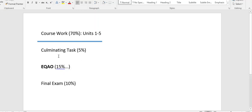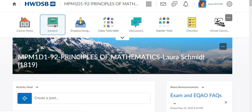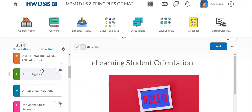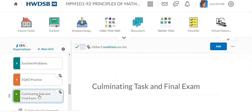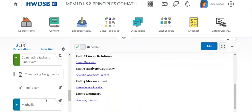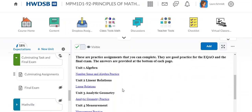Okay, so just to review, the culminating task is in the content section of the course. You can find it under the culminating task and final exam module, and it's right here. It's a culminating task PDF. It's 5 questions, 1 from each topic, and they're each worth 4 marks. So you just complete that and hand it into the culminating assignment Dropbox. Then there are practice assignments that you can do just for practice, not for marks.